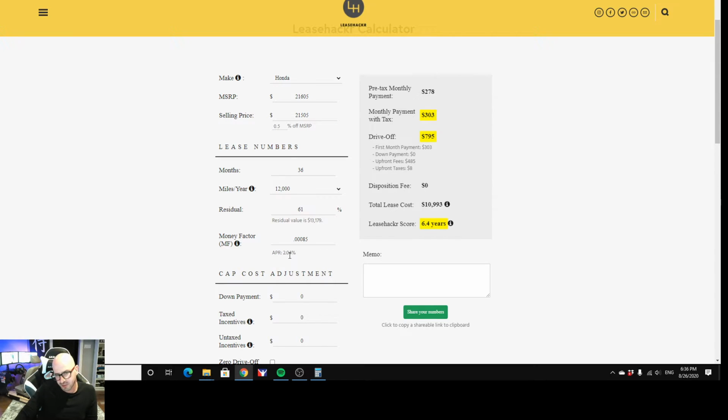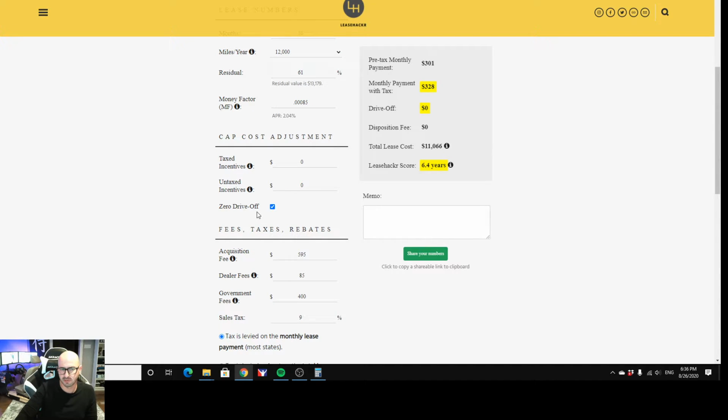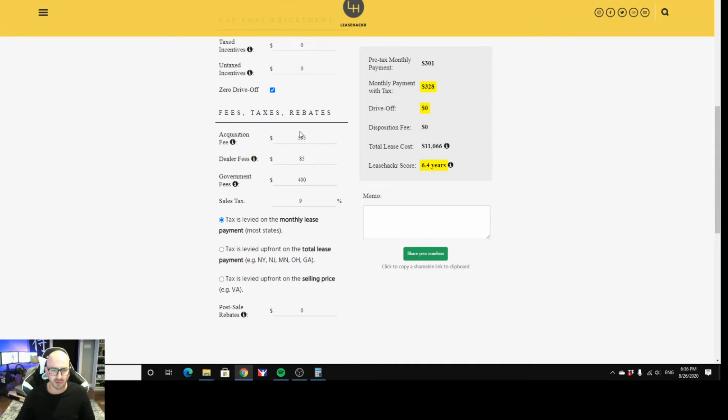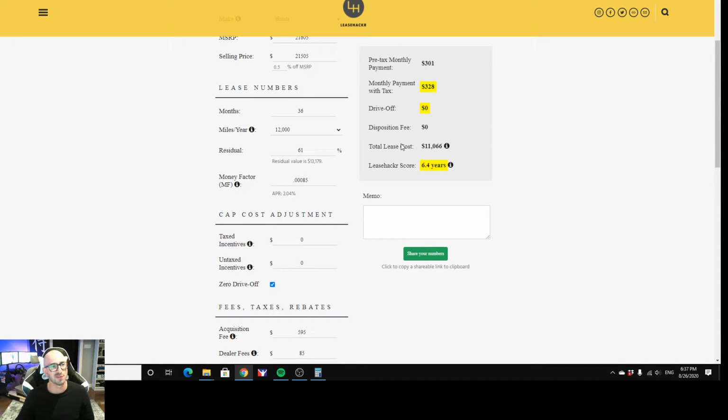So it's 2.04% APR, which is very low. We're gonna roll everything into all of the fees, which you will have to pay, and then tax will be put on the lease. So what do we get here? When you roll in the fees, the payment is already not like $250, because you have to pay them. So it's $301, $328 per month with tax, and that's a total lease cost.